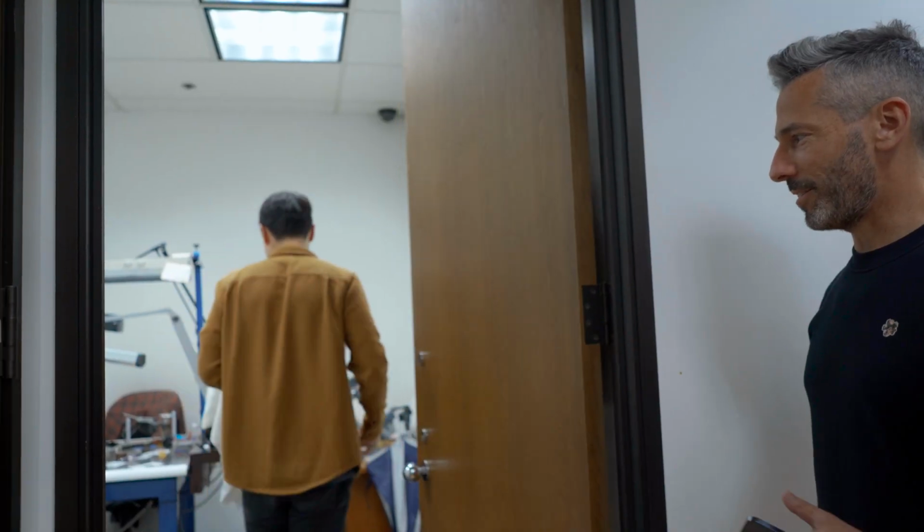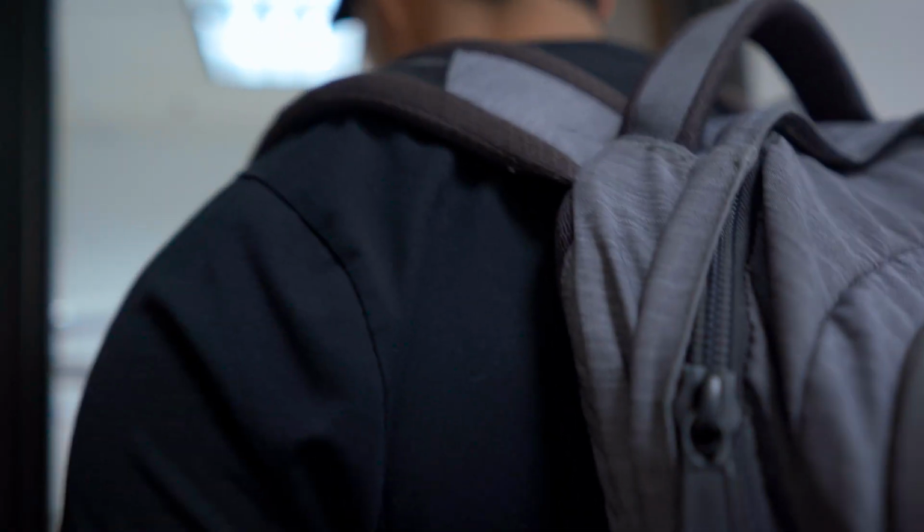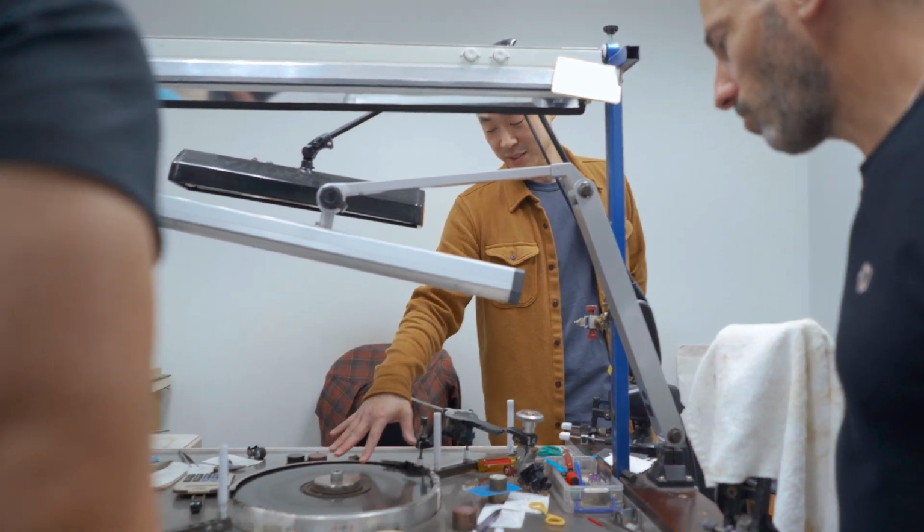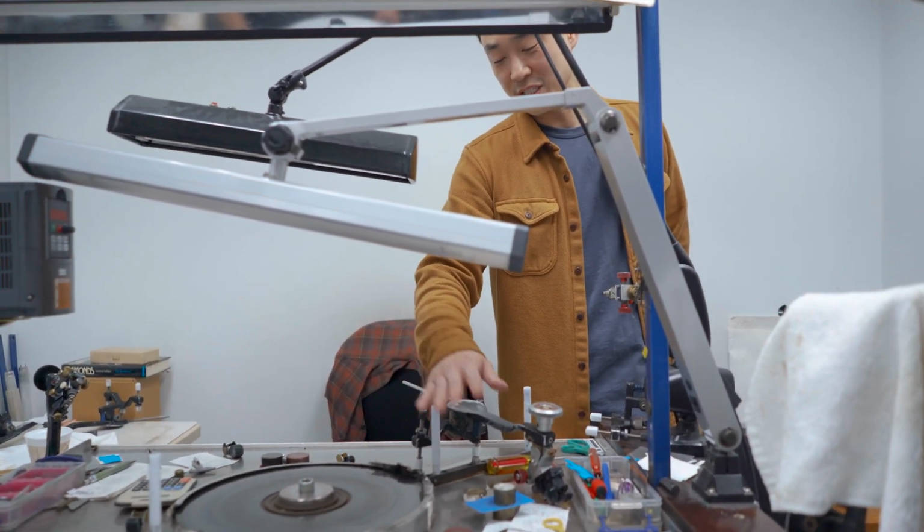So this is basically where diamonds are being cut. So this is the wheel. The wheel has little rivets in it. So you put diamond dust inside the rivets and you let it dry. So only diamond can cut a diamond.